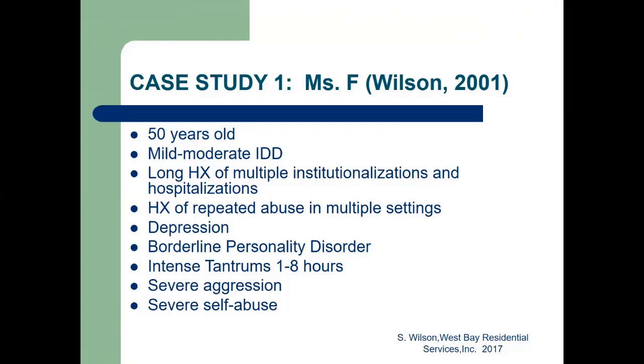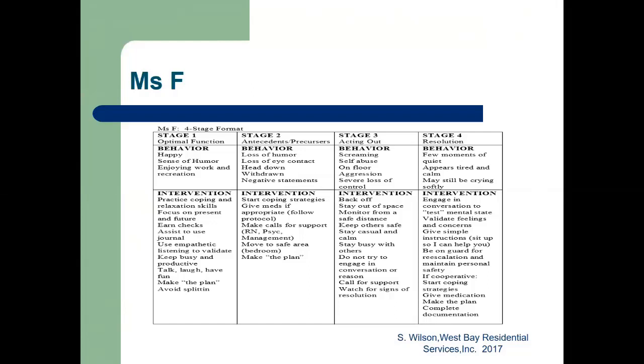And I won't tell you the whole story because I know we're a little short of time, but after tossing this around for a while, we did a lot of things with this staff to try to get them to come together as a team. And we finally did, with all the different things that we did. I came up with this 4-stage template and used that to frame the behavior support plan with the help of the staff. And it really brought the staff together as a team.